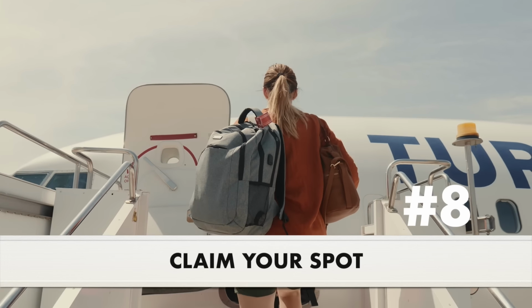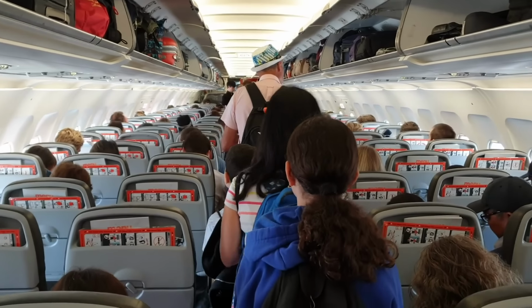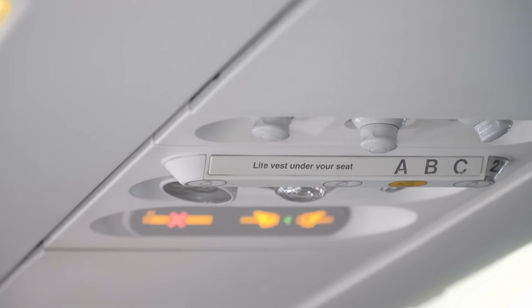Claim your spot. Once you actually board the plane and there's an announcement that they're fully boarded, doors are closing, ready for takeoff, stand up, look around, see if there are any rows that have nobody in them.